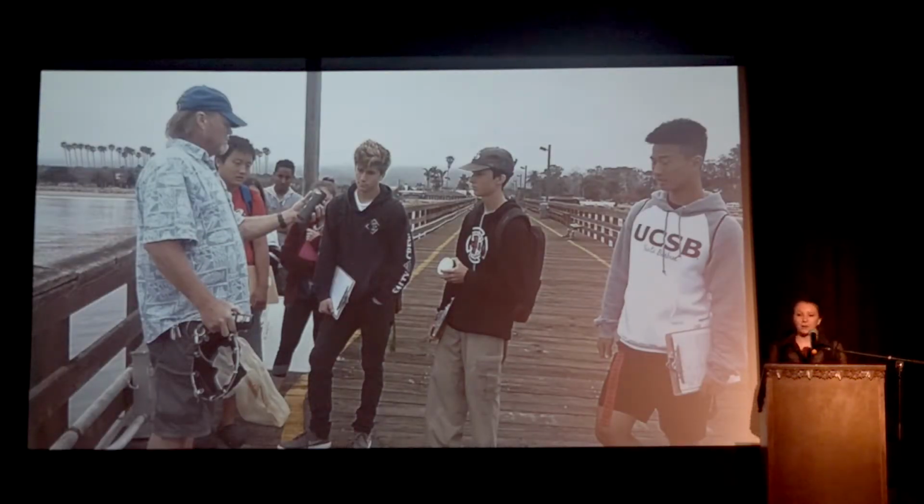This is a picture of my mentor, Scott, teaching a group of juniors from all over the world about plankton toes, and they all seemed very interested in it. I wasn't a big fan of plankton.